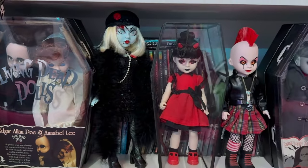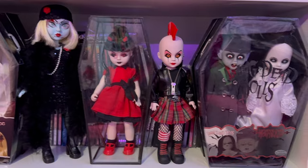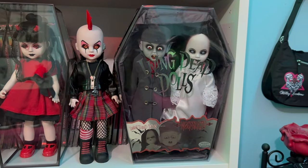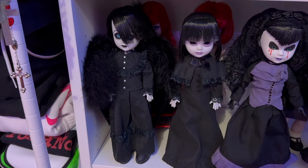We have The Fashion Victims Hollywood. We have the Series 35 20th Anniversary Sin. We have Resurrection Sheena. And we have Nosferatu and The Victim. And I love it. And then down here, starting with the ones at the front, we have Tenebre.